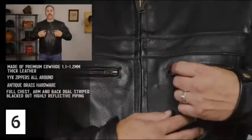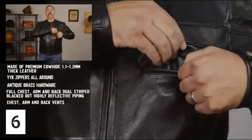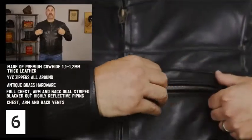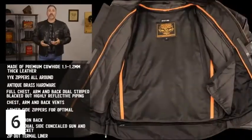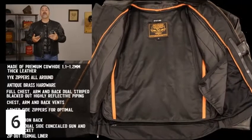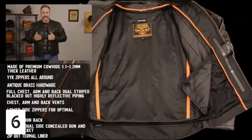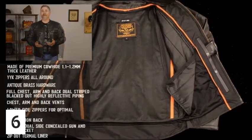On the chest, there are two zippered vent pockets. Now these are pockets as well as vents. These vents are also on the arm as well as the back of the jacket. So now when you open up those vents, it's going to allow the air to flow through the entire jacket. And again, it's soft and comfortable, and that's what's going to be on your body while you're riding.